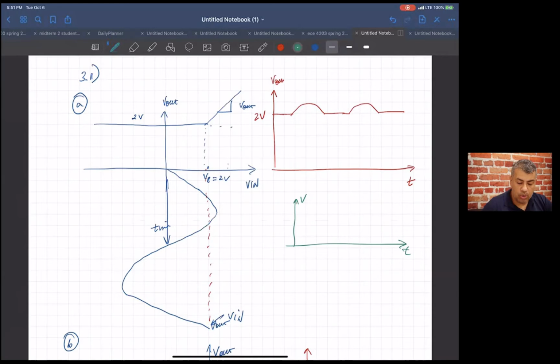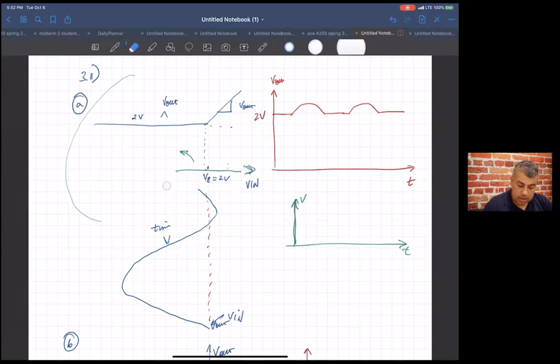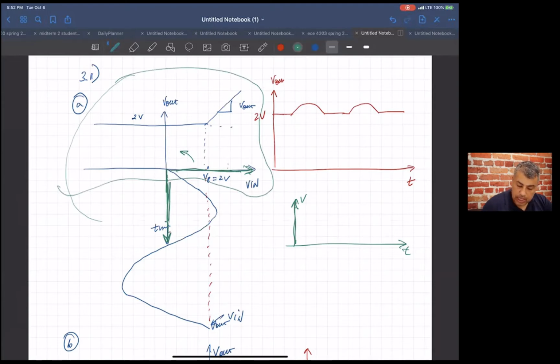The approach I took was to superimpose the time graph on the V in versus V out graph. This part is the V in versus V out graph that we had in 3.9. And then I just said, okay, here I'm superimposing this time versus voltage. Imagine if this is rotated by 90 degrees this way. It's basically voltage versus time, like that with the input. So that's your input.